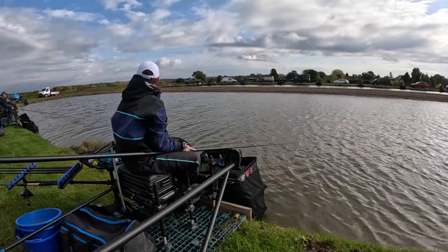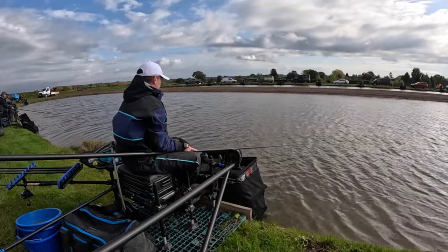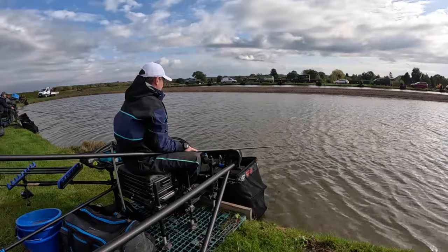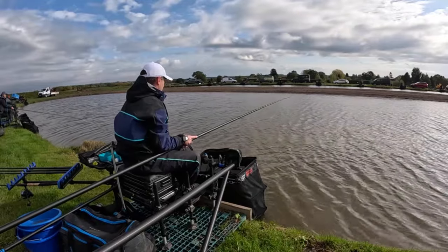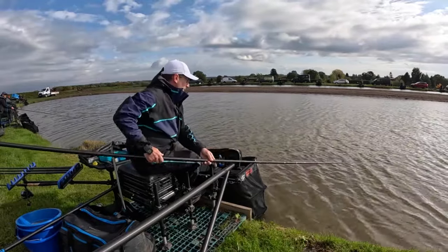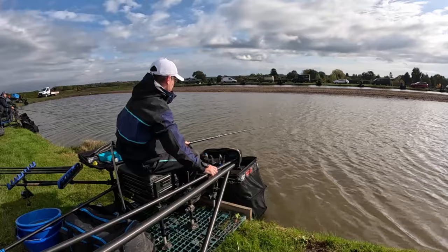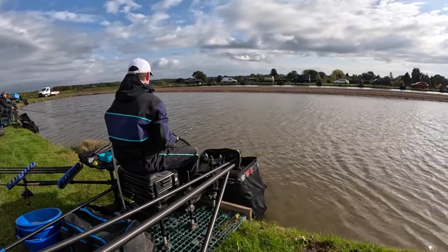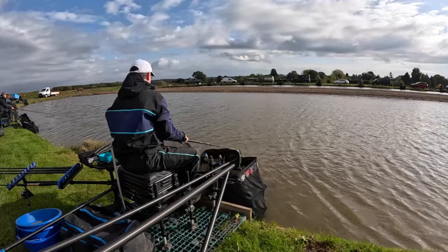I always leave an extra section on when I'm fishing short, purely because I find it easier to, well, there's 2 reasons. One, if the carp decides to shoot out in the middle of a lake, you can push out a little bit with that section, but also when you ship back, you can put it onto your roller much easier. So there we go, first bite, and that probably only took 3-4 minutes on the maggot.